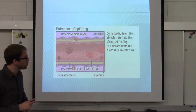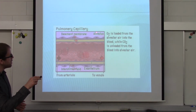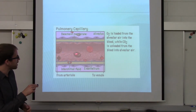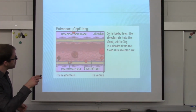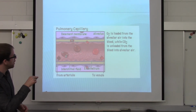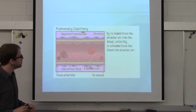Here's a little animation where you can see this happening. Right? We have oxygen gas coming in, and as the oxygen gas gets absorbed into one of those red blood cells, you can actually see it change color from dark red to light red. And you can see the carbon dioxide diffusing out here of our red blood cells into the alveolar space.